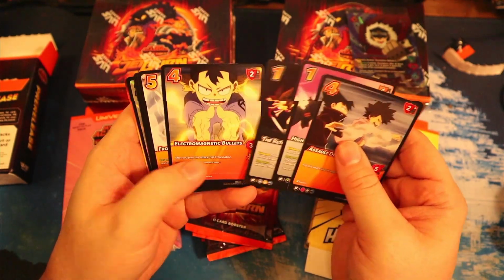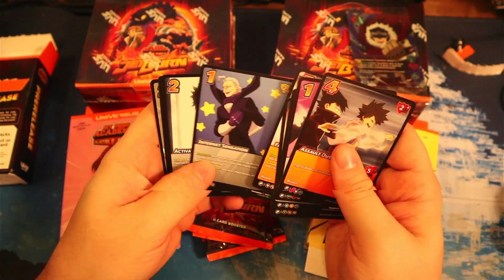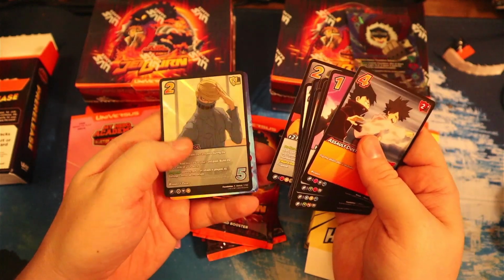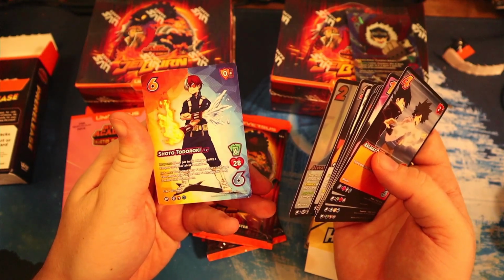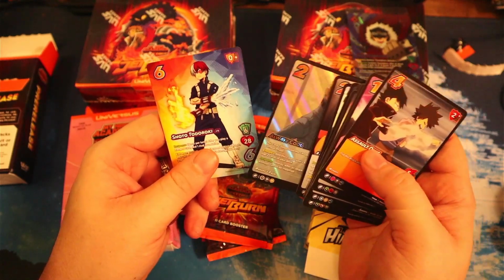All right, Return of the Kings. We're going to see so many cards here, so I'm not going to go super slow for some of these because we're going to see them multiple times through this opening here. There we go. Always cool. We got Best Genius there, and Shoto Todoroki, full art. Any kind of card I get full art, I'm always a fan of.